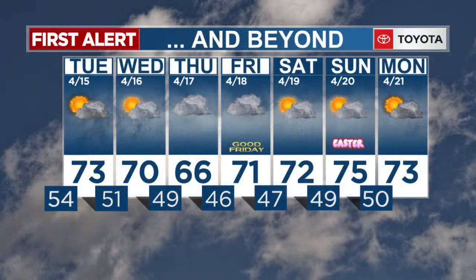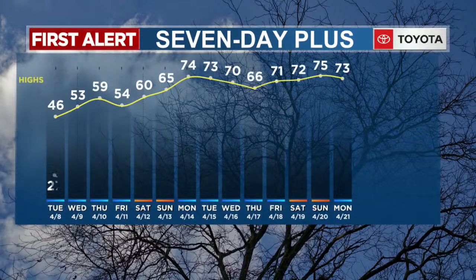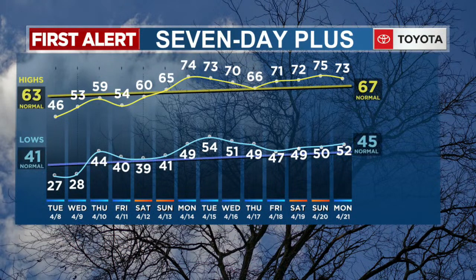The next 7 days after that goes to the 21st of the month. Goes through Good Friday on the 18th, Easter on the 20th, and high temperatures all but one day in the 70s. And here's what that looks like on one graph: high temperatures, low temperatures. There's the normal, high and low. And essentially, we're trying to work our way into warmer than normal weather as we head toward the month of May.